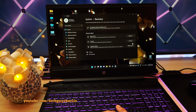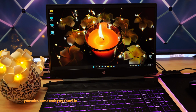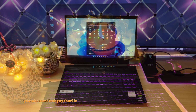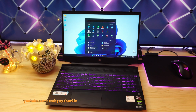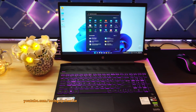But I'm gonna keep my laptop on Windows 11 because everything seems to be working fine. It kind of feels like a more refined version of Windows 10. By the way, if you want this wallpaper, the link is in the video description. So concluding thoughts, I am very happy with the Windows 11 update. It is performing as it should be. And this is how you get the free Windows 11 upgrade on a computer that is running Windows 10.